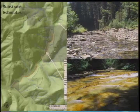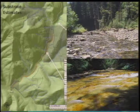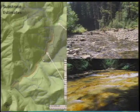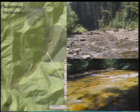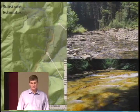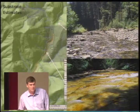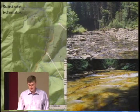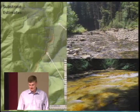I also looked at substrate estimates throughout the whole lower section here. Pretty much from the highway up to that bridge again, we've got mostly bedrock. The picture on the bottom right is what it looks like. It's not until you get back up into that reference reach again that you really start getting big deposits of gravel and cobbles. Most of this is pretty limited on substrate. This section through here is pretty bouldery and a little bit higher gradient, so maybe it's not the place we would expect to find a lot of gravel. But the lower section certainly is.